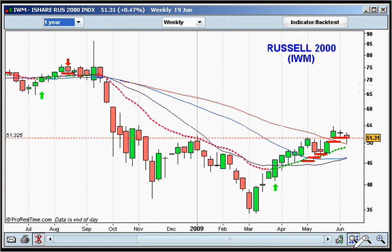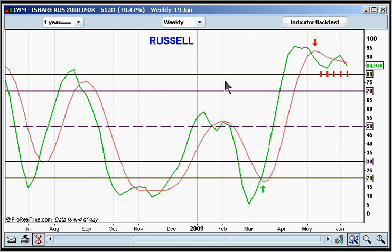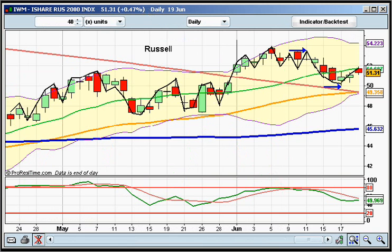As far as the Russell 2000 small caps, it has violated down in this area, but is resting right on this line here. In terms of stochastics here, it did cross over, so you consider that another red flag for the market. In terms of the daily here, as you can see, the prices have broken down below its last low and are below the 18-day, so it's looking kind of bearish with a lot of support down in this area.